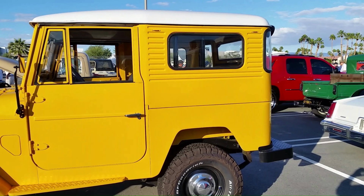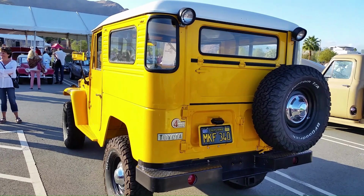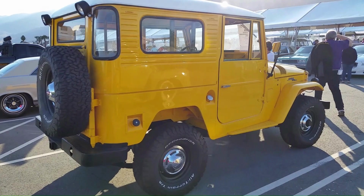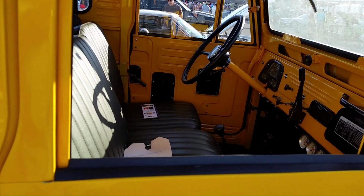But anyway, that's today's featured SUV of the day, a 1965 Toyota Land Cruiser that sold for $19,000 at my local classic car and truck auction in Palm Springs, California, back in 2019.